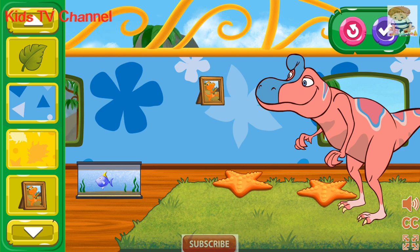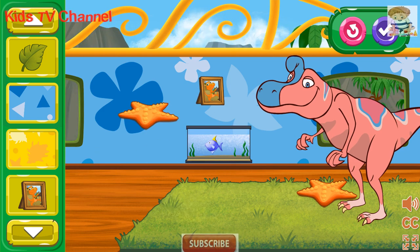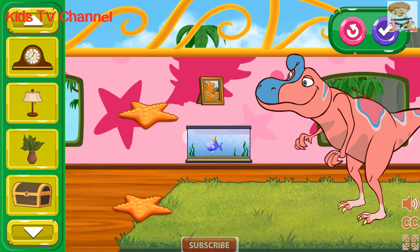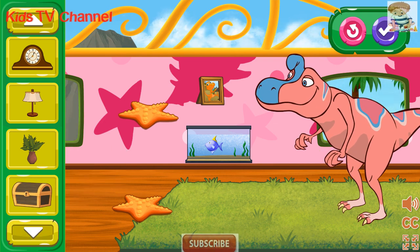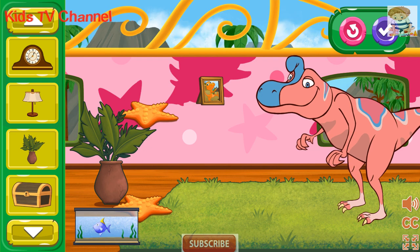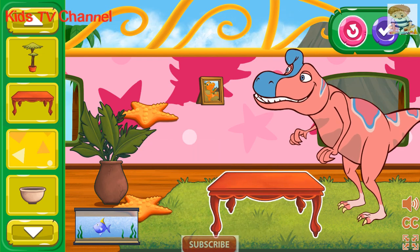Cryolophosaurus looks extra happy with all the items you added. I wonder what else they would like. Oh, this looks great. If you want to start over, press here.